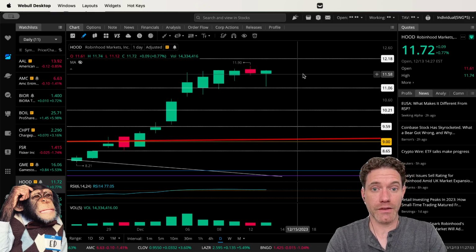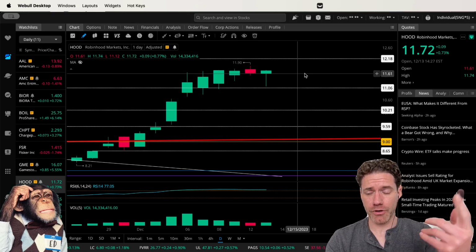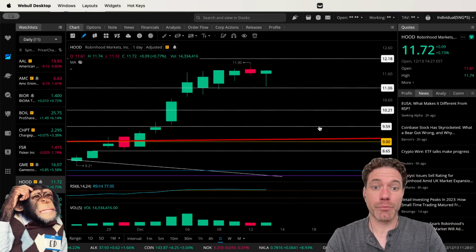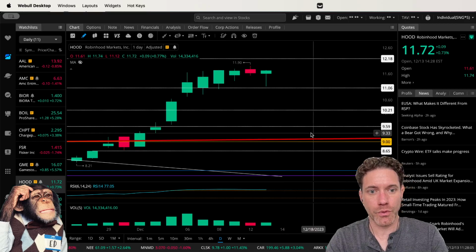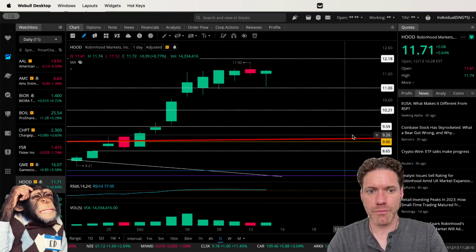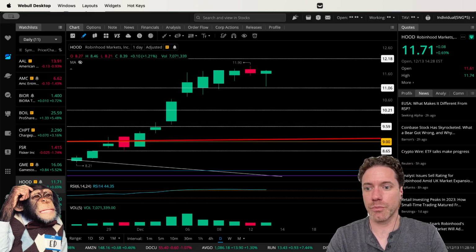I do think that when Bitcoin hits 48K, that might be a top for not only the miners, but also Robinhood. And I do expect a pullback to the red line, which has been long-term support. So I do think it will return to above $9 at some point, maybe dipping down but closing above the red line. I think that will continue to serve as support.